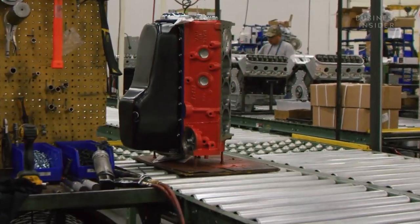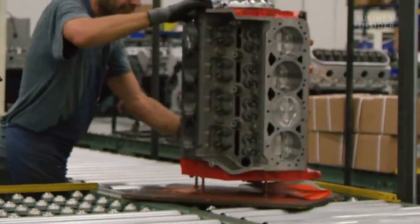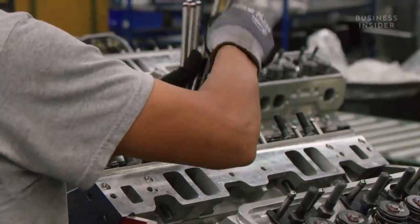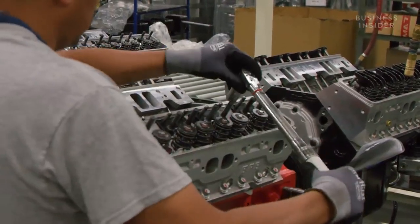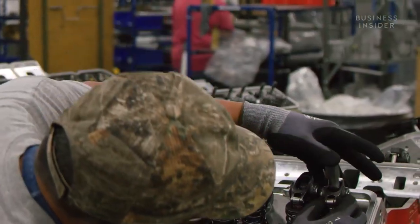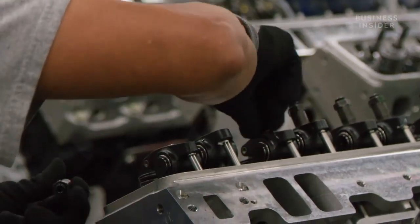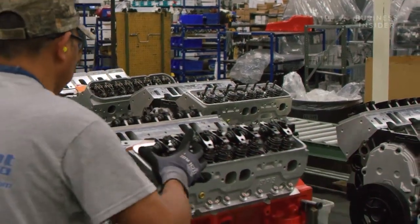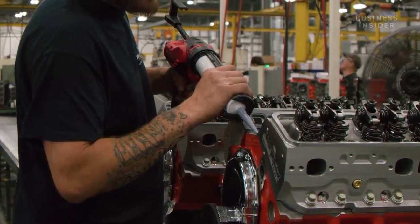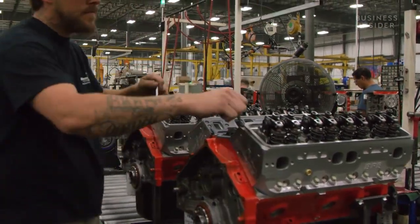The block continues down the assembly line, where workers add the top-end components, such as rocker arms, push rods, and valve covers, which regulate the pressure inside the combustion chamber. This stage requires close attention to detail. Blueprint makes a wide variety of engines where components can vary. The correct rocker arms or push rods have to be installed on the appropriate engine. If not, the engine may fail inspection or fail to work altogether.